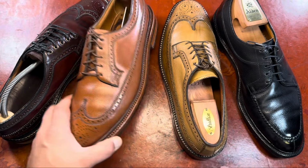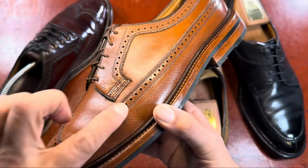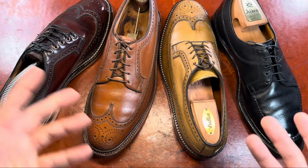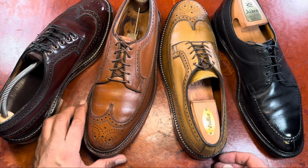Some of them had joints here between the facing as well as the side paneling and the vamp of the shoe. I like that there is no spacing. There's no cut right here. Carmina actually currently makes a little cut right there, which allows them to be more efficient in their use of smaller pieces of, say, shell cordovan if they're making this type of model. But I really like the cleanliness of this design.